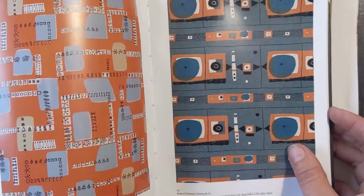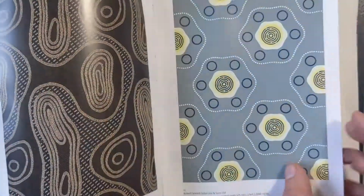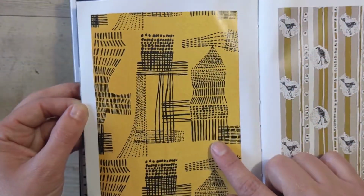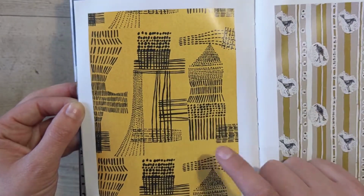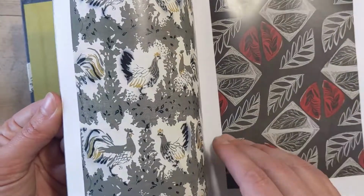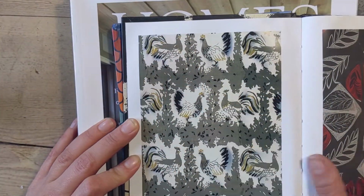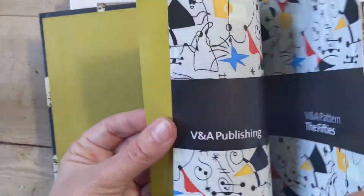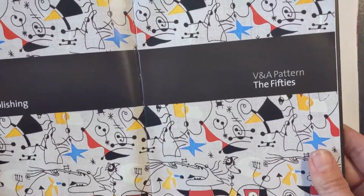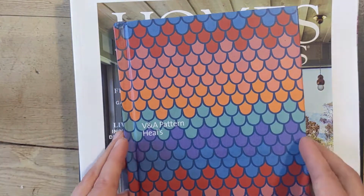It's great to just refer to these and see how the experts use them. Like, here's a really nice example of using some mark making to create a nice pattern. There's some with more figurative motifs. And that looks like a Miro pattern, which I have also got one of his books as well.